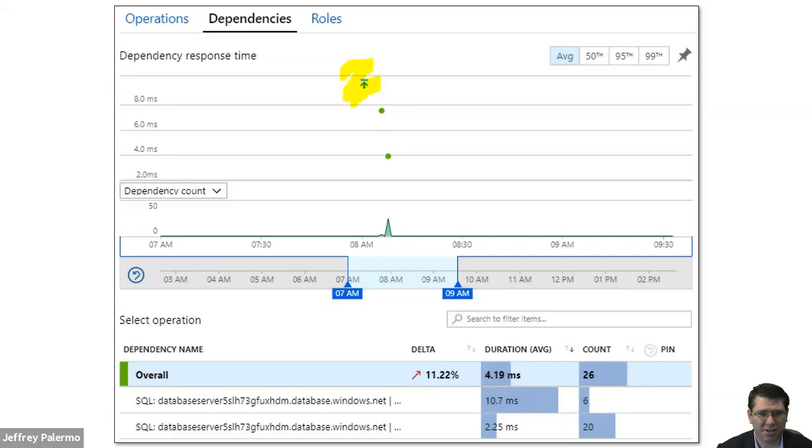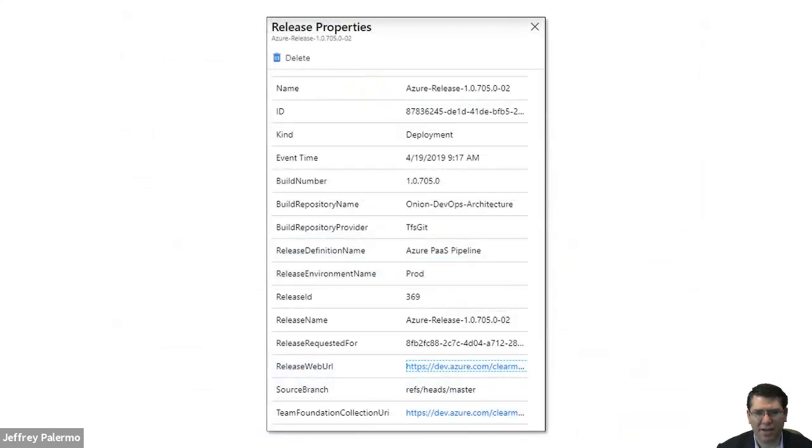So if things start to go sideways and it was right after a deployment, you can at least have that context. And when you click on the deployment marker, it'll give you a link right back to your Azure DevOps project and all the information, the build number, whatever you pack in there.